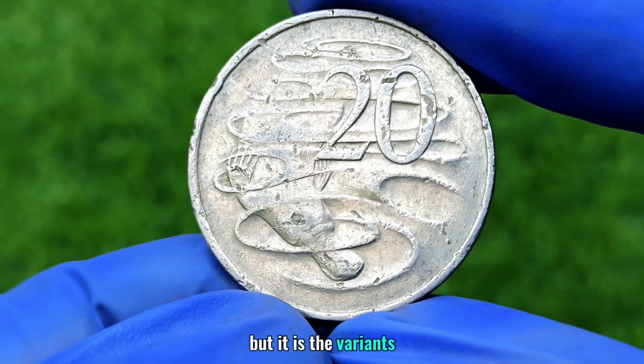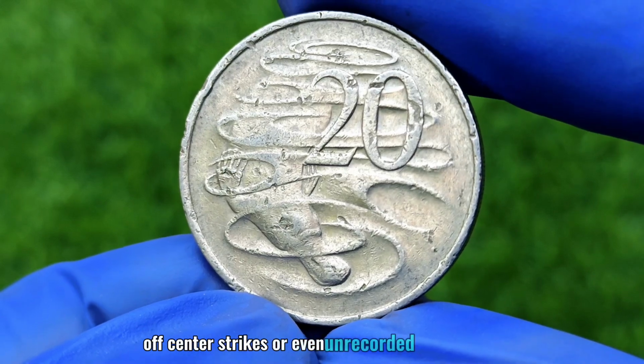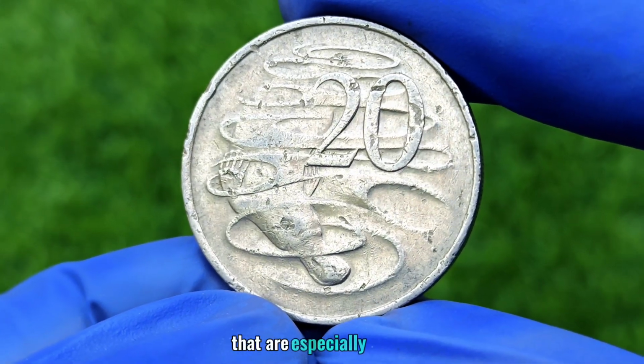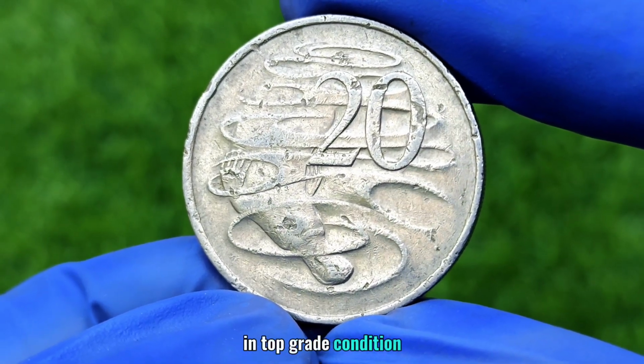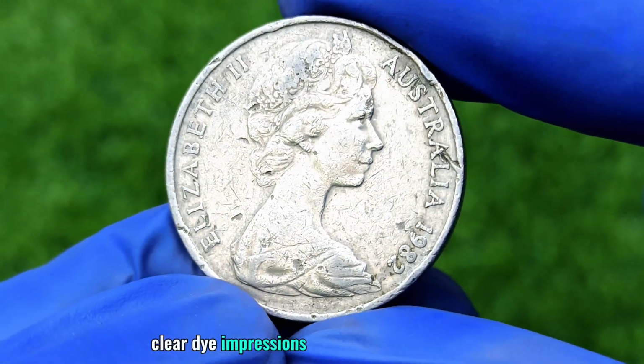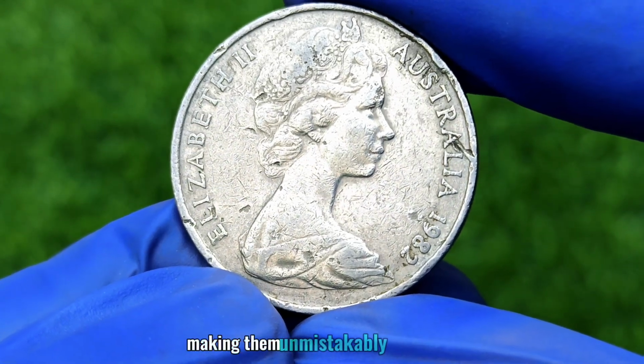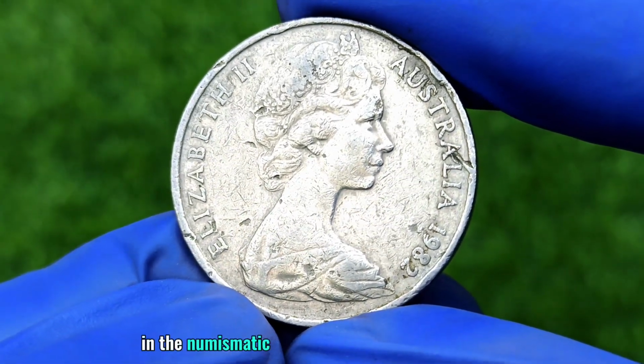But it is the variants, those with unique minting defects, off-center strikes, or even unrecorded proof issues, that are especially prized in top-grade condition. These variants often show exceptional luster, clear die impressions, and striking visual quirks that distinguish them from the masses, making them unmistakably rare gems in the numismatic world.